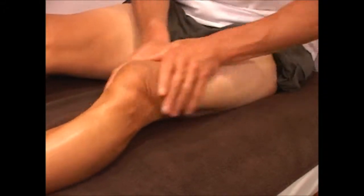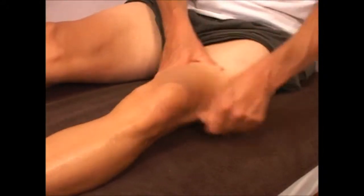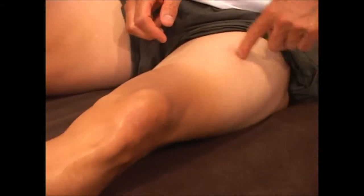Finishing off with effleurage to work to the hamstring. See the pink in the tissue? Getting some changes there.